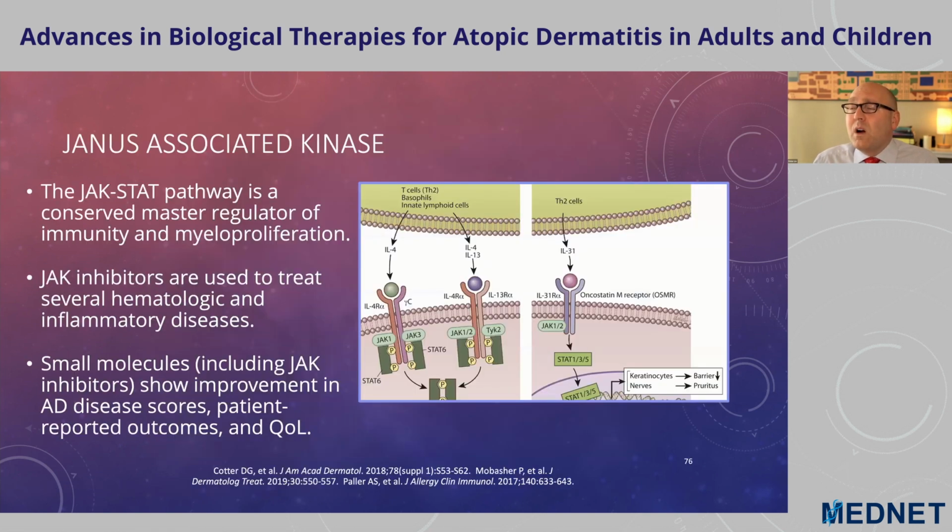Now, they are important messengers then. But the interesting thing about JAK is that they're used in a lot of different systems. And thusly, the inhibitors are also used to treat hematologic diseases and other inflammatory diseases like arthritis. So these small molecules can actually get inside the cell. What also it means is that they can penetrate through the skin pretty easily.